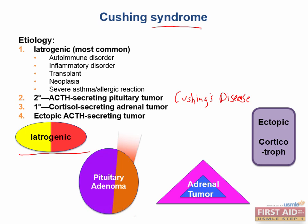Now remind me, what's the most common kind of tumor that secretes ACTH? The answer is small cell lung carcinoma, or SCLC. Now, small cell carcinoma is also known for secreting ADH and being involved in Eaton-Lambert syndrome, which is kind of like myasthenia gravis. And I encourage you all to review the lung cancers in the respiratory section, because there are definitely other paraneoplastic syndromes caused by lung cancer.